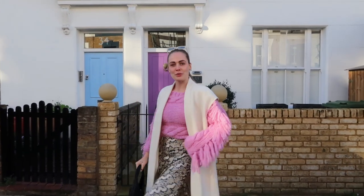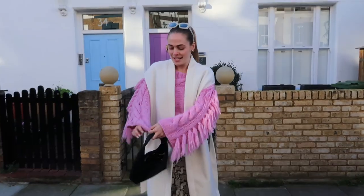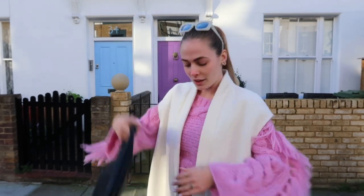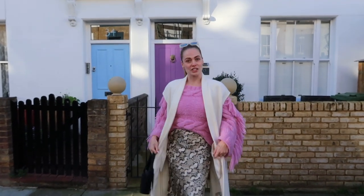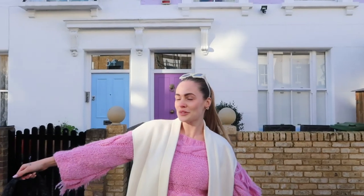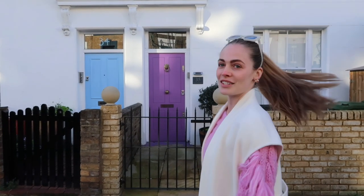So I just wanted to show you my outfit because I've changed. My vest is from H&M. And then I have this knit from Hush Boy. Bag from Naked, skirt from H&M. And also boots from Zara. So colorful, matching the doors.